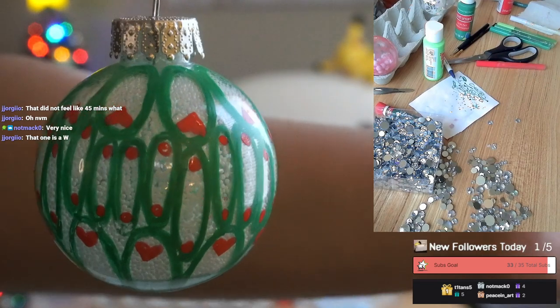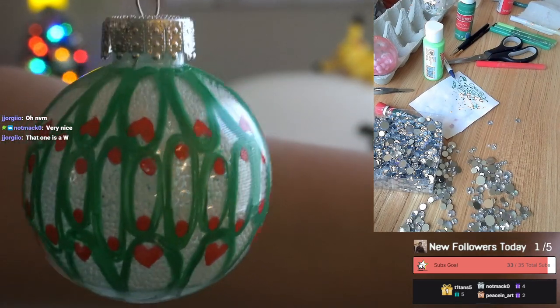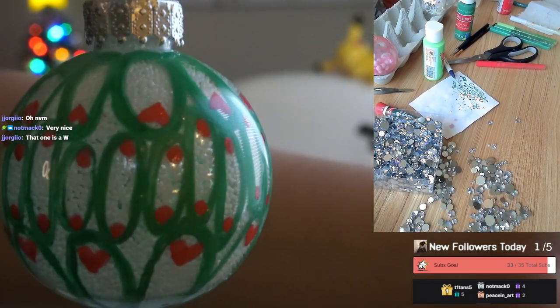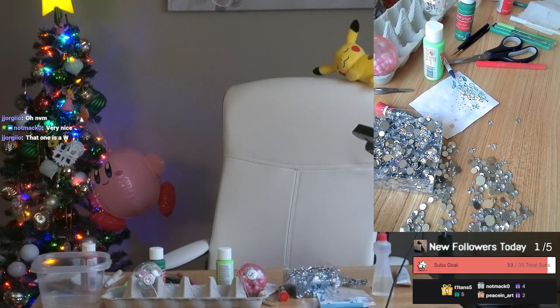Oh, there we go. Arm POV. Very nice. This one's a W. I like the reverse one more. I think the first one is a bit more complex. I like angular designs more. But this one is still cute. I like how this one is a bit more filled in. Yeah, let's find a place.